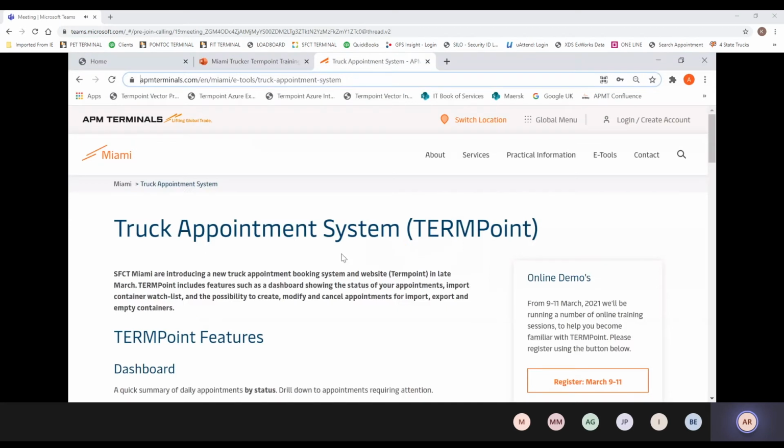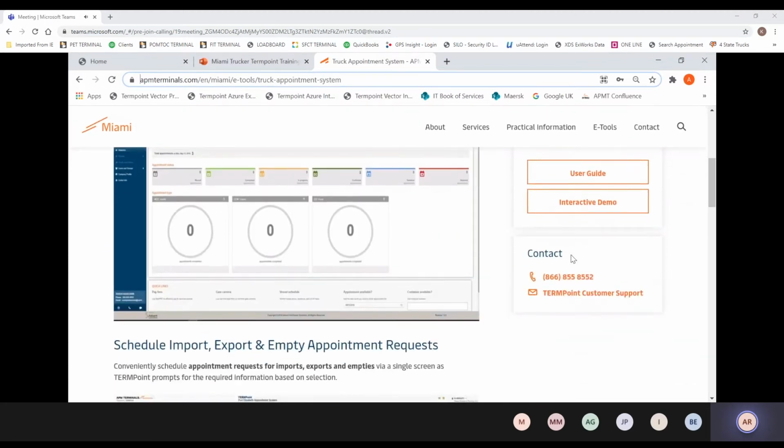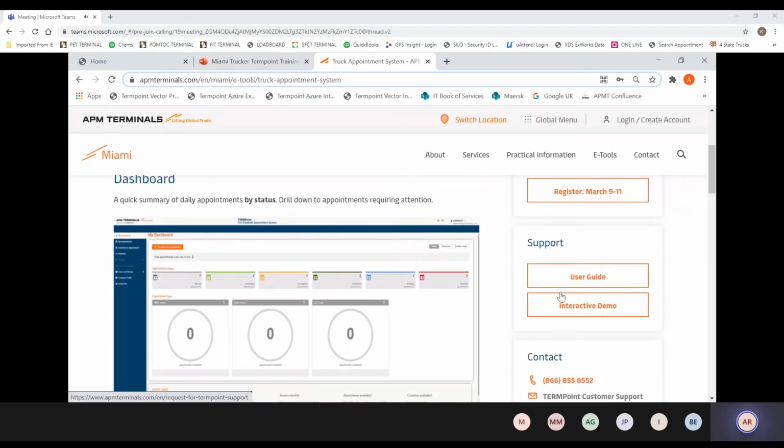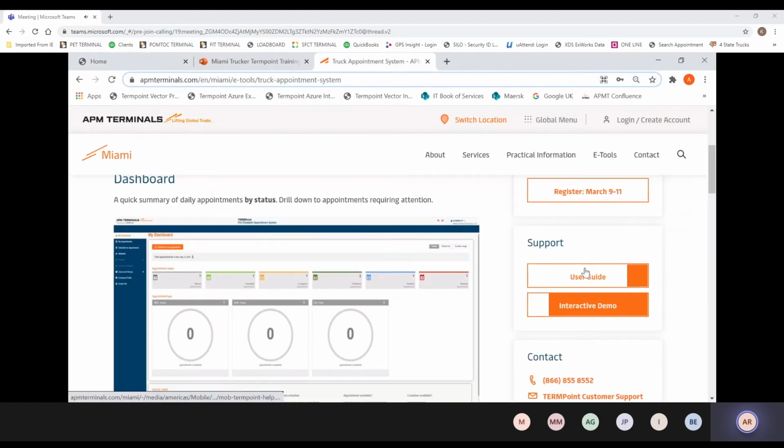We have set up a web page to contain information for you guys where you can find out more about it. So we're going to build this support out, but obviously we have a Turnpoint customer support form that you can fill out if you have any questions. We've obviously got a contact telephone number for you. And the interactive demo that I've shared with you is available from the interactive demo button here. And there's a user guide for this tool as well. It's actually for APM entity's mobile terminal, but all the advice that it gives inside that document is still the same.